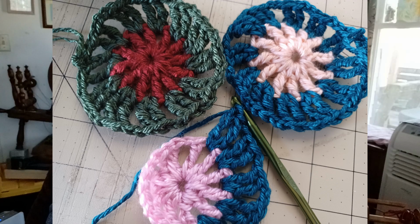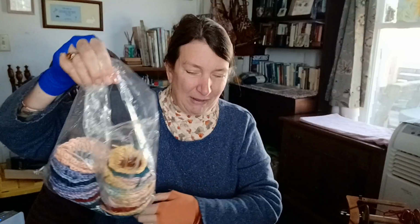And I am continuing working on my little knitting project for my granddaughter. I'm on my 32nd little flower.